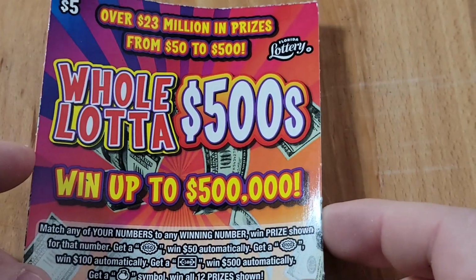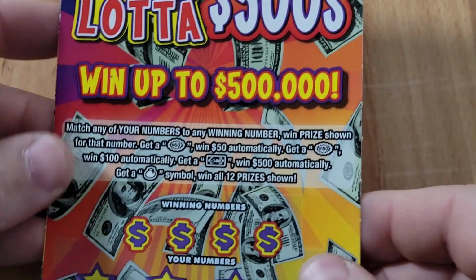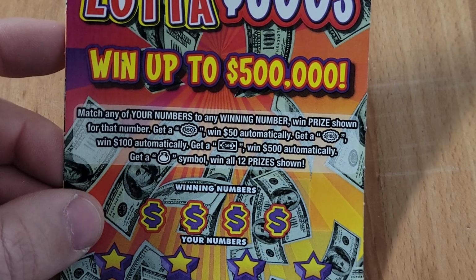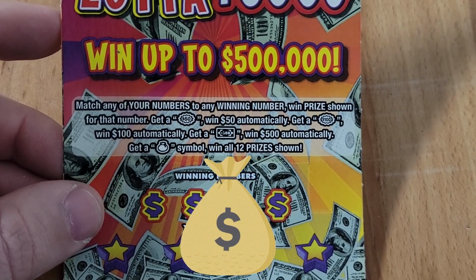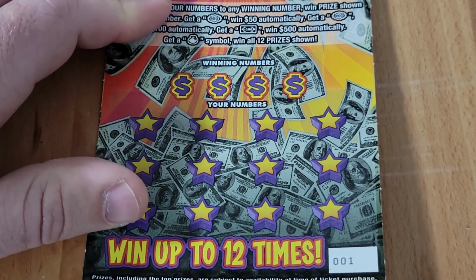All right, guys, starting out with a Whole Lot of 500s. Odds on this ticket are 1 in 4.08. We are looking for a couple of symbols: that 50 burst for 50 automatically, that 100 burst for 100 automatically, that $500 note for 500 automatically, or that money bag for all 12 prizes shown. Let's hope we can hit that 500 today.